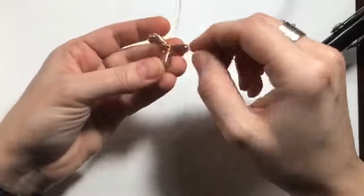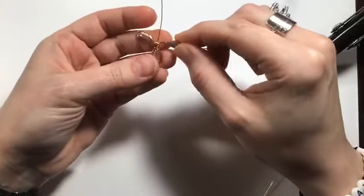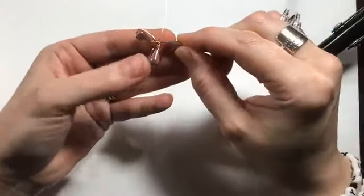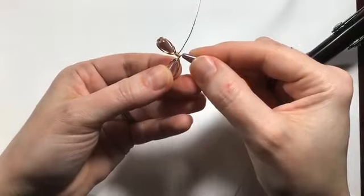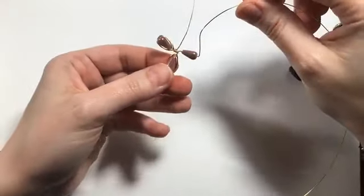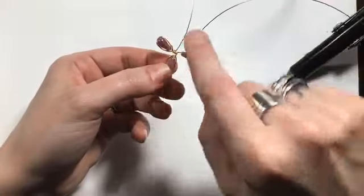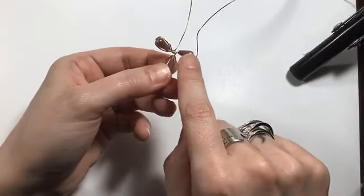All right, now we're going to add another one of our little beads here, okay? And again, I want to give myself a little bit of space in there, a little bit of wiggle room, right? Take the wire and just bend it to hold that bead in shape or in space. But there's still plenty of wiggle, okay?